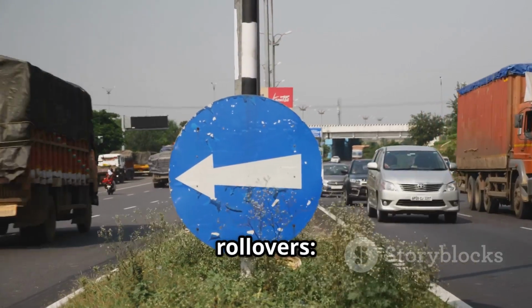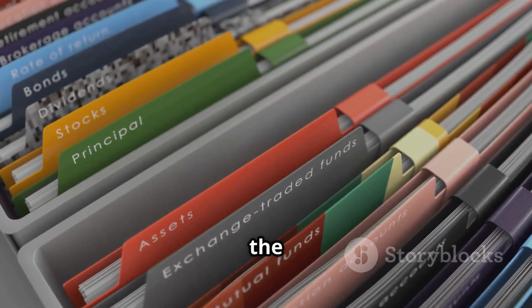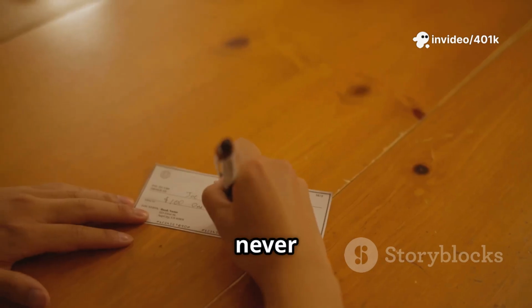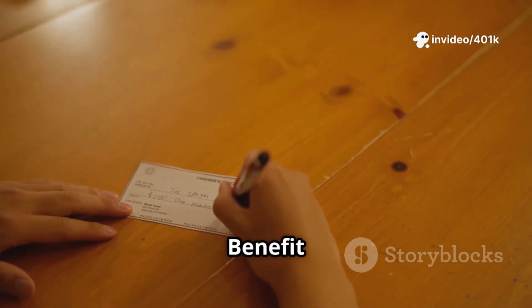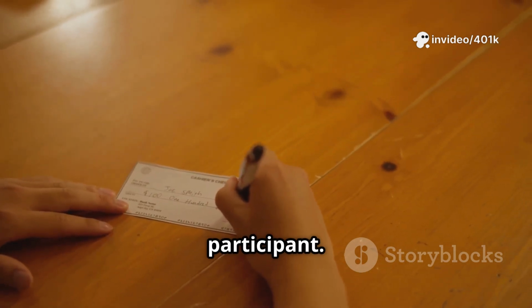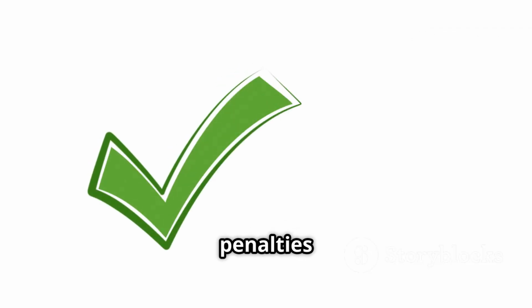There are two types of rollovers. Direct rollover. This is the cleanest and safest method. The check never touches the participant's hands. It's made out to the receiving institution FBO, for the benefit of the participant. No taxes are withheld and no penalties apply.